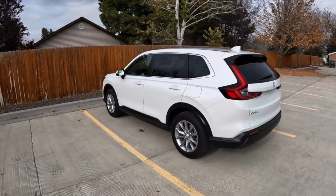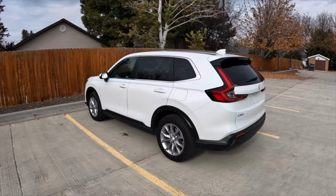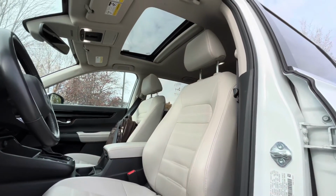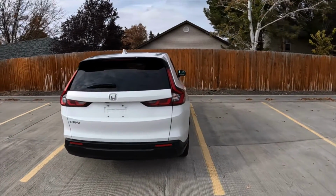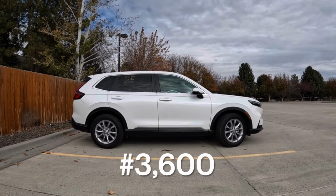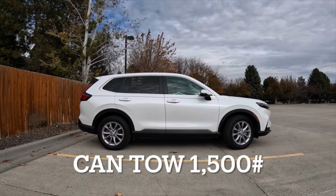If you're wondering what makes this example worth $35,000 on the EXL, it includes a lot of standard features like the power liftgate, leather seats, wireless Android Auto and Apple CarPlay. It has the bigger 9-inch screen and a bunch of parking sensors. As for the nitty-gritty specs, the way this one is configured, it weighs about 3,600 pounds. It has a payload capacity of about 850 pounds. When equipped with a tow package, it can tow up to 1,500 pounds.